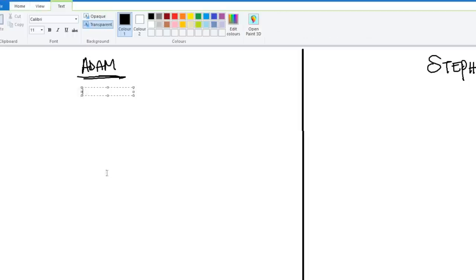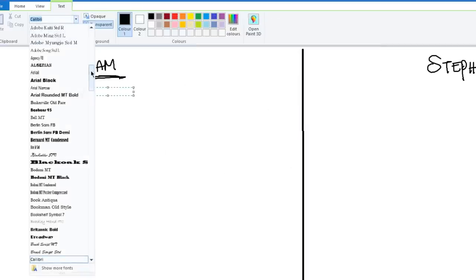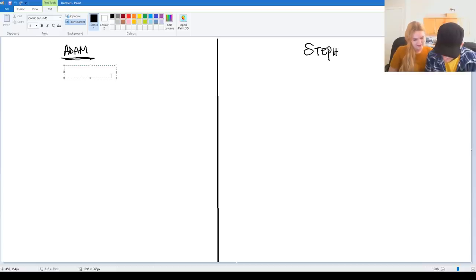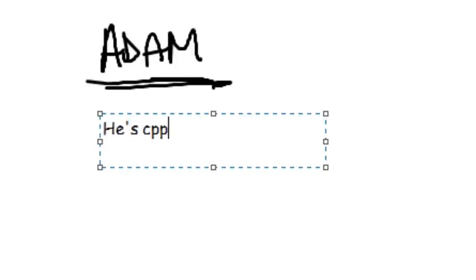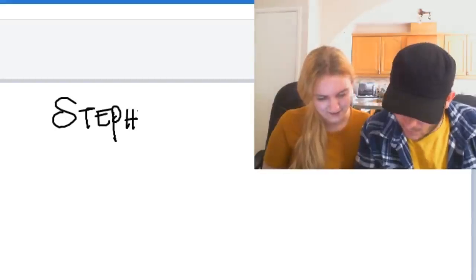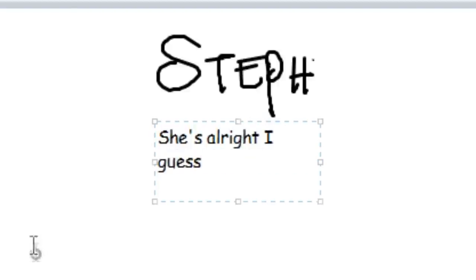Really? Look, this has now turned into Adam learning how to use Paint for the first time. How to use Paint 101. Oh yeah, this is awesome. See, I told you you'd need the keyboard. I need my keyboard. You told me Paint doesn't need a keyboard. I was like, yes it does. Control Z is useful for everyone. He's cool. Can I have a tagline? Of course you can, my dear. She's all right, I guess.